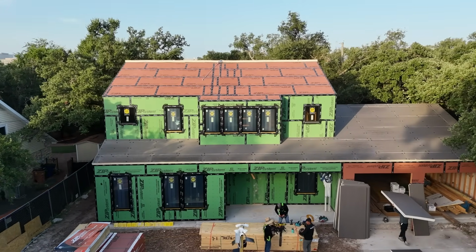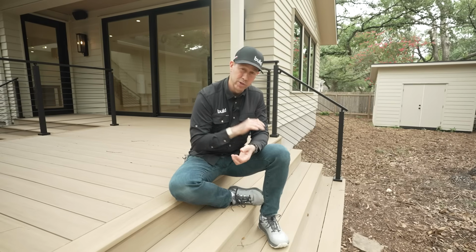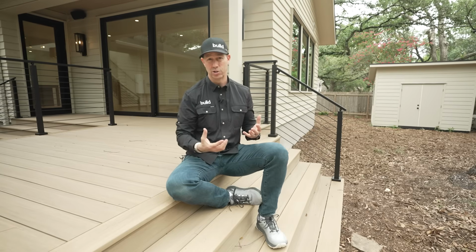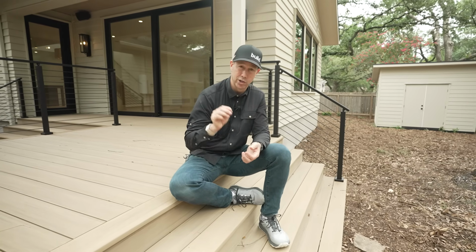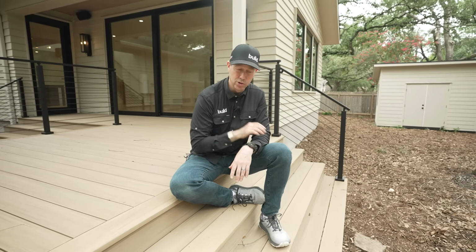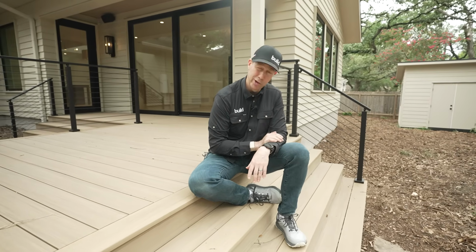The way we built this with Monopoly framing and with a good foundation, I fully expect this house to be here a couple hundred years from now with only some remodeling. I'm sure this kitchen will be out of date in 40 years, but the rest of the house, the envelope, the shell, the way we built it, it's gonna be in terrific shape. And we really built forgiveness into the design as well. We've got 2-foot overhangs everywhere. We've got a really good window and door package, but we also did it so that that could get replaced someday as well.